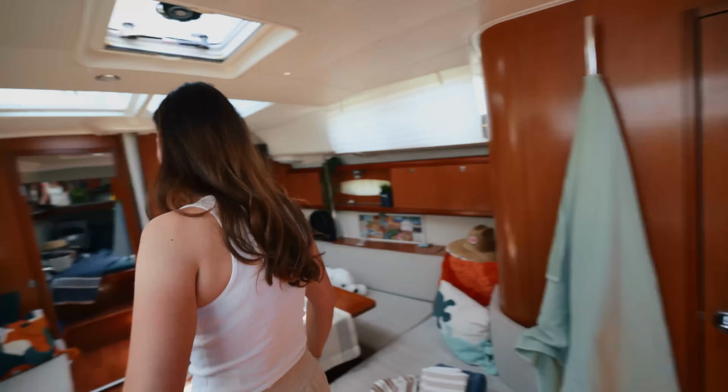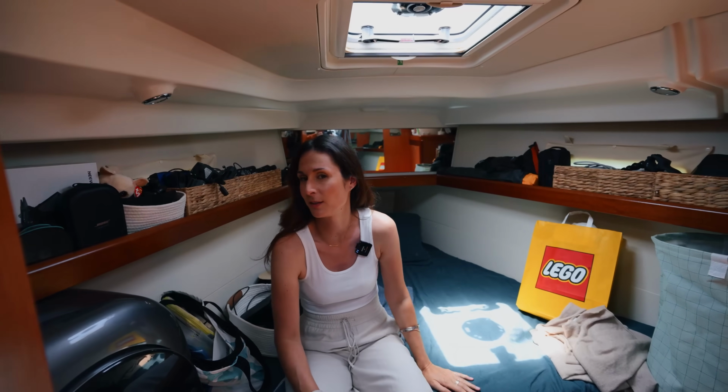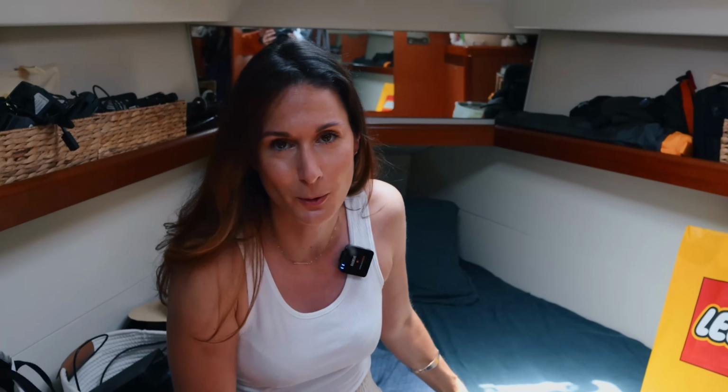Let's go in the V-berth. So the V-berth has not changed much, except that I've cleaned it up. Normally it does not look like this. Normally this is a pit, this is a mess. Probably as soon as we're done with this video, it's gonna return that way. I don't want you to think that this is normal.